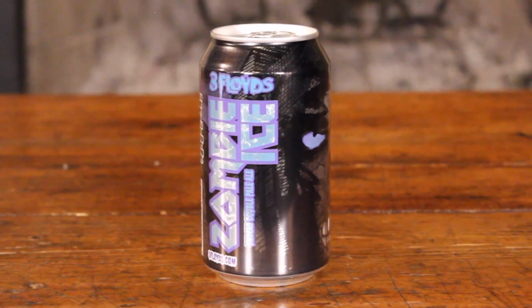I may have spilled a little bit of this. Give me that. Three Floyds. We've had Three Floyds of another kind before and we liked it. It was definitely hazy. I didn't think it was hazy, but it definitely is. It didn't look as hazy when we initially poured it. It looks browner. It looks like it's darker.